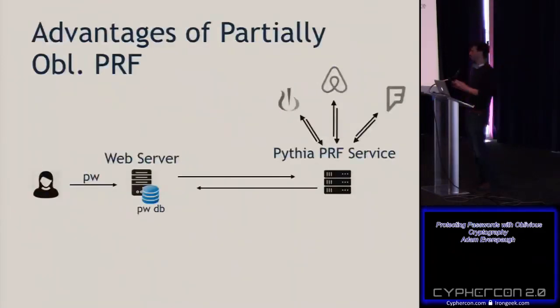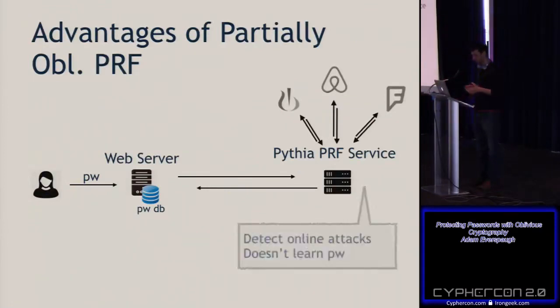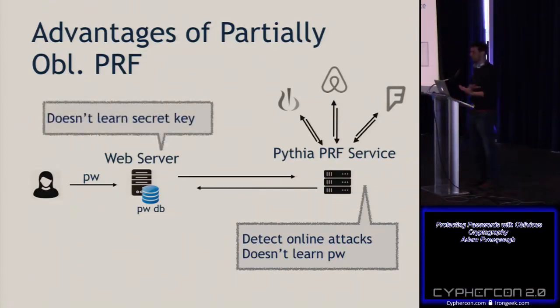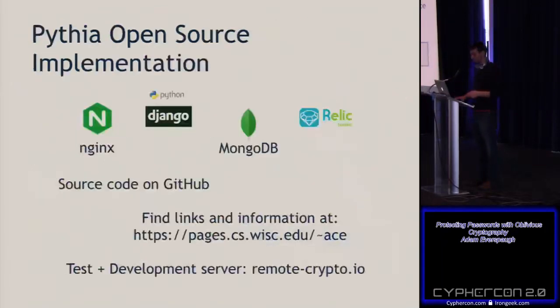Okay, so that was a really deep dive. Let's look at the big picture and let's talk about what all this buys us. So first off, we have a Pythia server that only sees blinded passwords, meaning it never sees the individual passwords. And it has enough information to detect online attacks, meaning that you have to provide correct web server IDs and user IDs in order to get the right answer. So it's going to be easy for a Pythia server to tell the difference between legitimate traffic and illegitimate traffic. On the web server side, the web server never learns the secret key. And this is really nice because if someone breaks in and they steal everything on your web server, you want them to be missing some information.